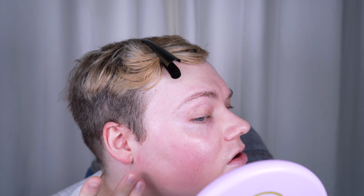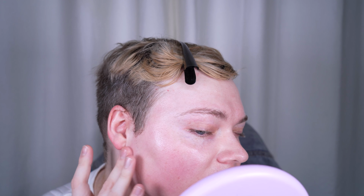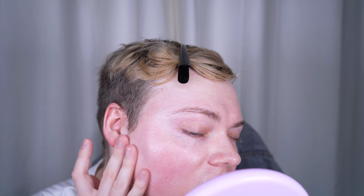And luckily, I don't see pilling really, so I think if I am careful, it should be okay. I say it's a decent medium coverage. I think on most people, this is going to be perfect coverage. I'm just going to use my fingers because I love the way it feels. It feels like you're applying skincare. This is one of the nicest foundations I've felt. That's what I'm feeling right now.